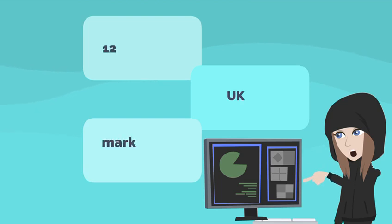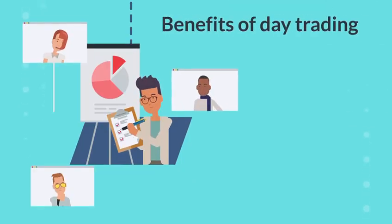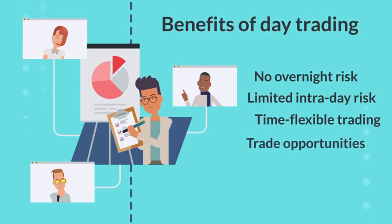Traders usually focus between 12 p.m. to 5 p.m. GMT when both the UK and US markets are open. Benefits of day trading. There is no overnight risk, limited intraday risk, time flexible trading, multiple trade opportunities.